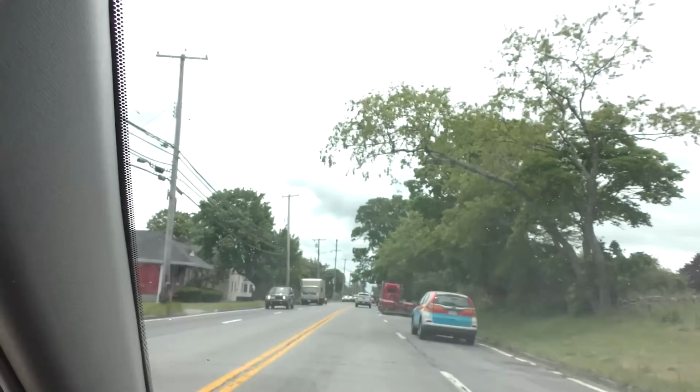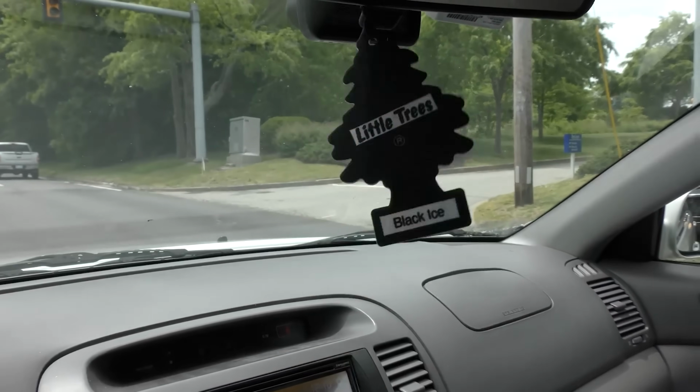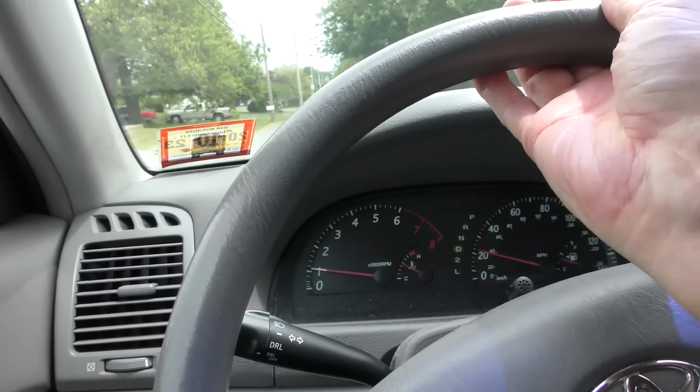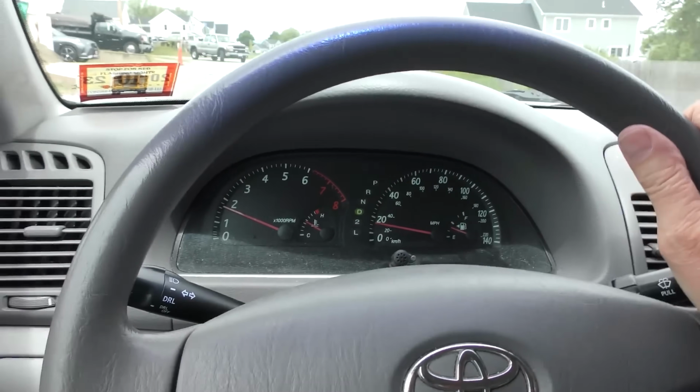147,000 miles, doesn't burn oil. Check it out. Smooth idle. Windows still work. Everything works. It even has little trees. Hey, still shifts good, runs good, corners fine. These old Camrys could last forever. Even in New Jersey. So there you have it, an oldie but a goodie. All it needed was an oxygen sensor.